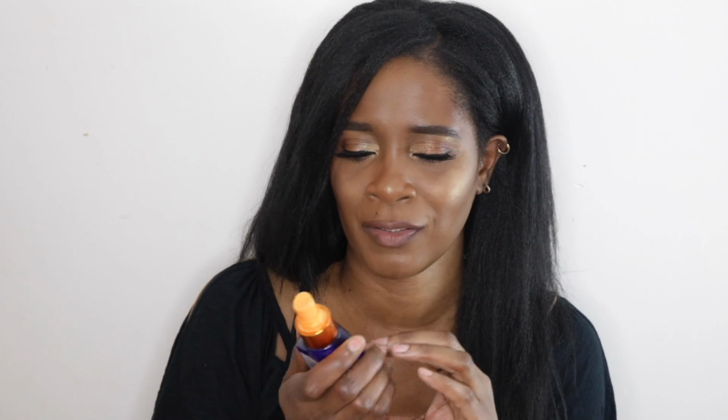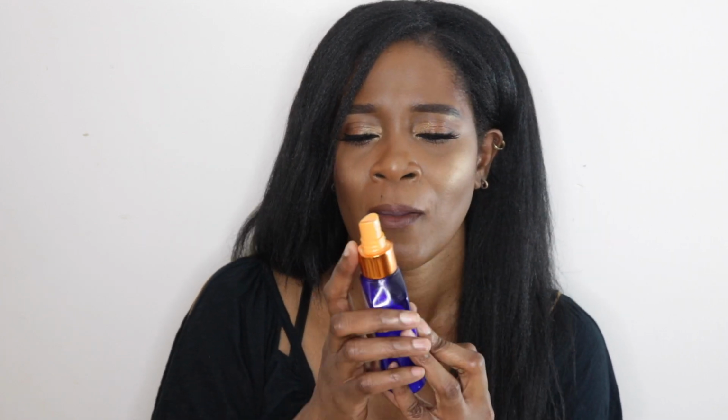I don't know if it's the one I got, because it came in a twin pack. I got this off of Amazon. The spray is so stiff, and it comes out white. It doesn't have the best smell. It smells very chemical, but I love the way it makes my hair feel.